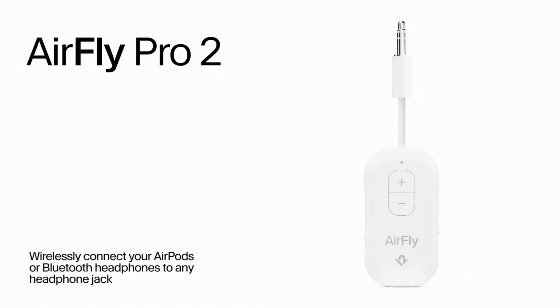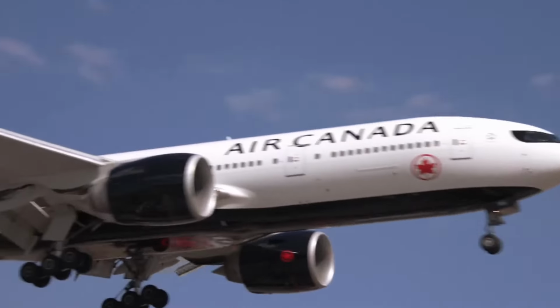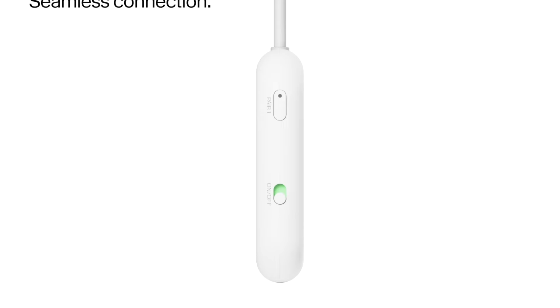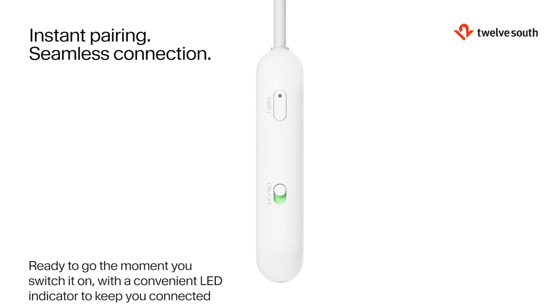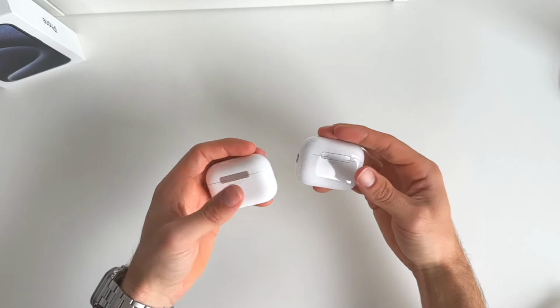But of course, the first question might be, what does AirFly Pro or AirFly Pro 2 do? Basically, you can connect AirFly Pro to the in-flight entertainment system on any plane, and then simply connect your AirPods or other Bluetooth headphones to the in-flight entertainment. So you don't need to use the dirty and useless headphones that airlines give you, but you can just use your own AirPods Max or any other headphones with Bluetooth on your trip.